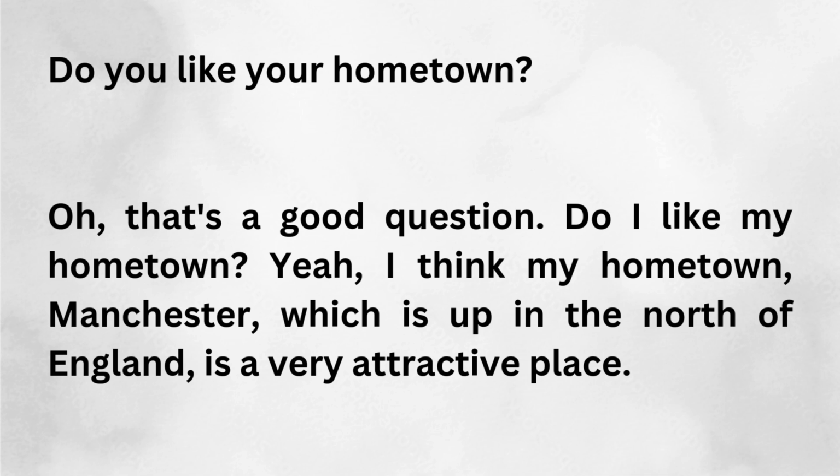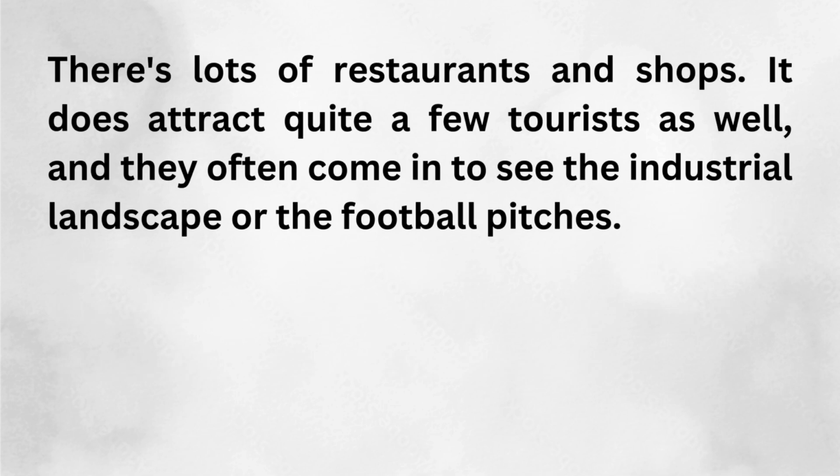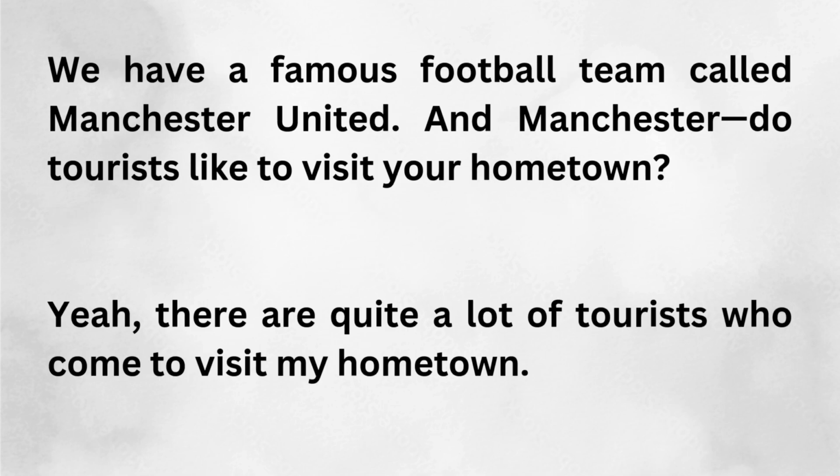Yeah. I think my hometown, Manchester, which is up in the north of England, is a very attractive place. There's lots of restaurants and shops. It does attract quite a few tourists as well, and they often come in to see the industrial landscape or the football pitches. We have a famous football team called Manchester United.